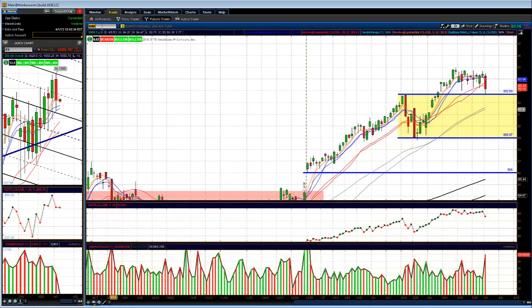So in any case, IWM was weak today. Definitely something to take note of. These little pullbacks in the small caps here.